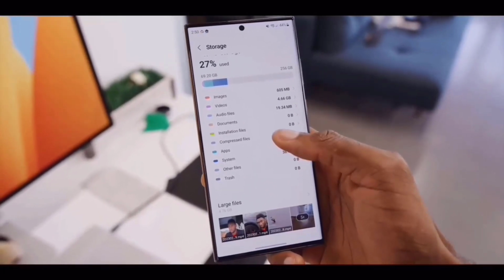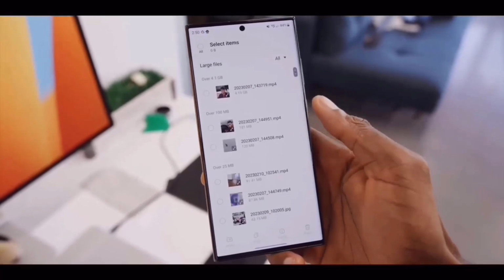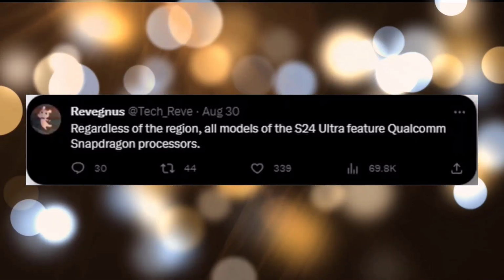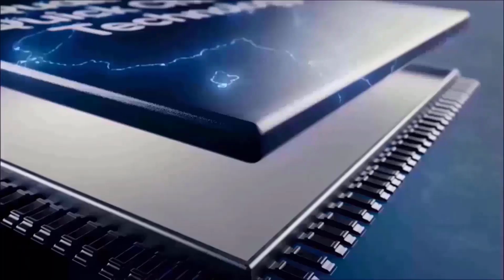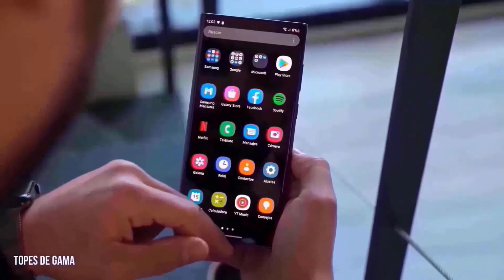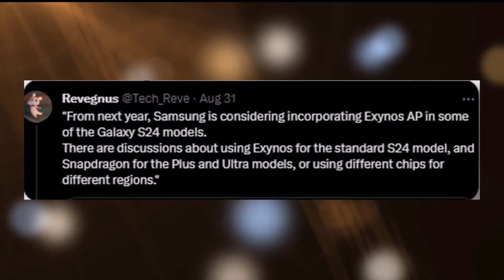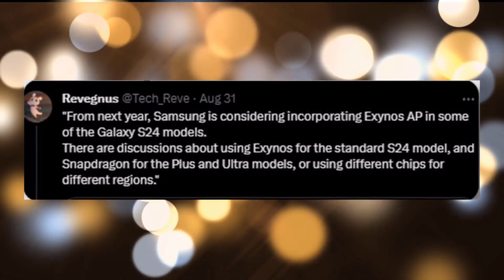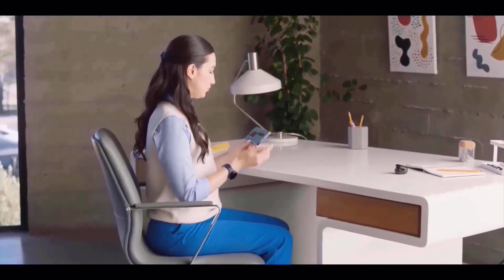No matter the area, the S24 Ultra is expected to have a Snapdragon 8 Gen 3 processor, claims a reliable source. He noted that the decision on whether the lowest model, the S24, would feature the Exynos 2400 processor or the new Snapdragon 8 Gen 3 processor is still up for debate. For those considering purchasing the S24 Ultra, any option will be a fantastic choice.